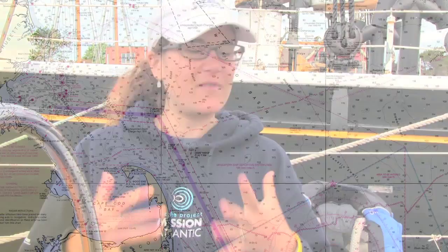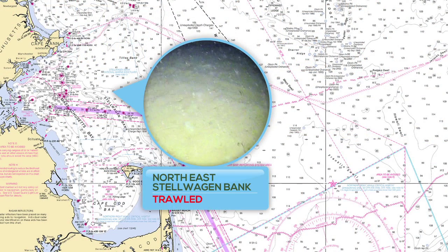All right, so the plan today is to go outside the state waters to a place where we have very high likelihood that it's been trawled. So we'll get the ROV in the water and we'll see what we can see.